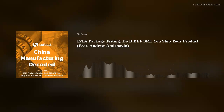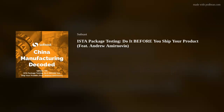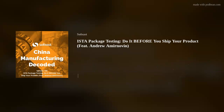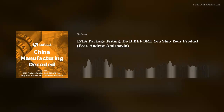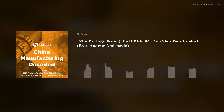Now, ISTA 3A also is for packages less than 150 pounds or 70 kilograms, 68 kilograms. However, this one is for full simulation of actual transportation issues that could happen. And because you simulate it, you'll find the issues, you'll fix them, and then you should almost have zero issues when it comes to packaging. This one is very thorough, very detailed.